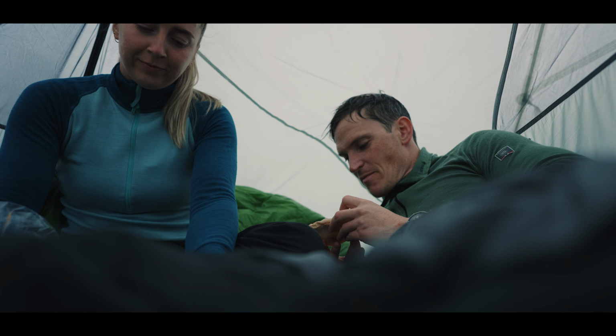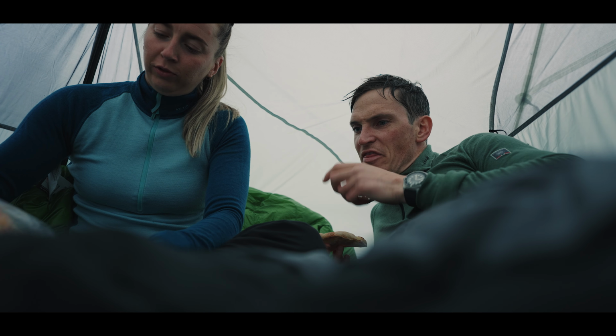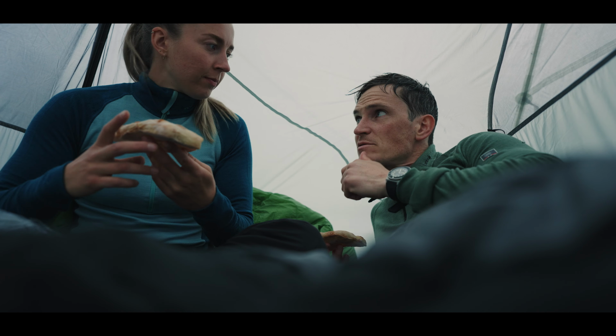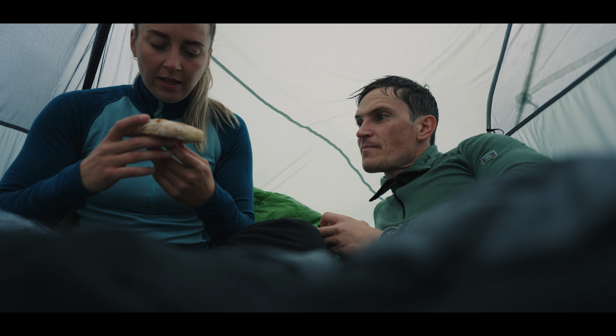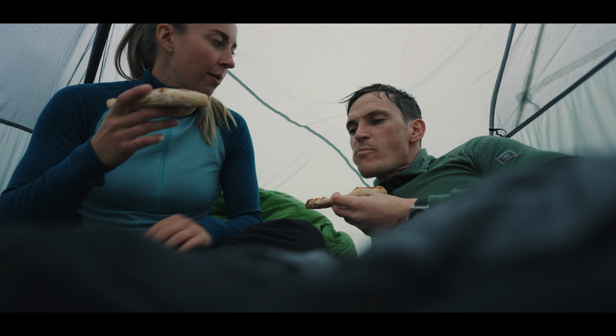Waffles. Isn't that a typical Norwegian thing? Yeah. To eat waffles? Thin, big waffles. Mm-hmm. I think, especially with brown cheese and jam.